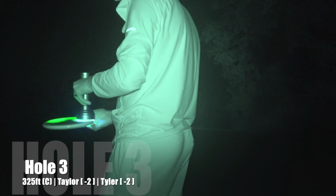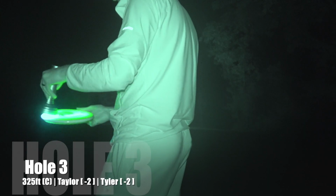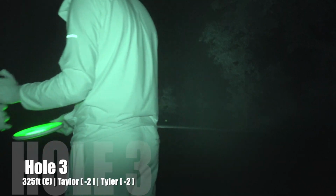I threw the hex, tried to flex it to get a nice S shot out of it, but I just did not power it up enough and it fades out. Got me about pin high, which will be nice, but it's definitely a 60-foot death putt downhill.